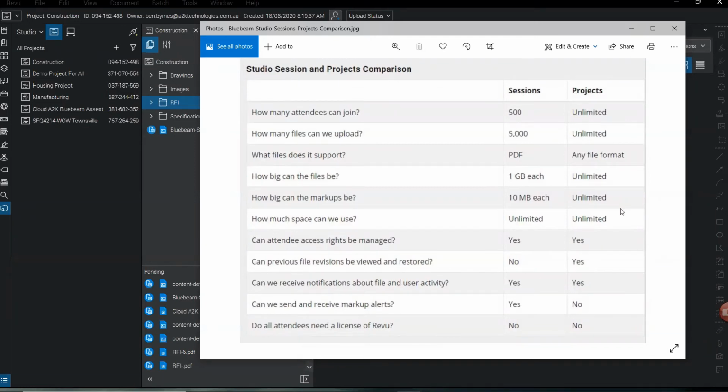All versions of Bluebeam have this accessible. So you don't need to have the CAD or the Extreme. Even Bluebeam Standard, Review Standard will have that. Attendee rights, as I showed before, you can manage them. So I can restrict the project to just people whose emails are in there, and I can also monitor who's in the session, or the project.